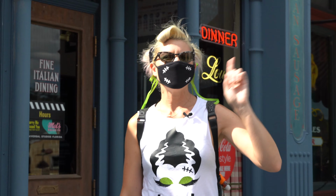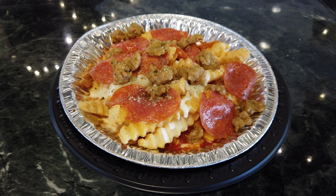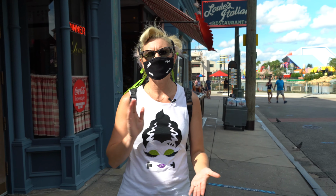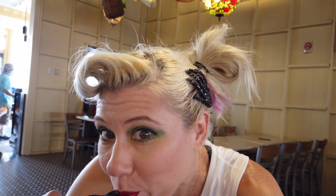Is Louie's. Guess what? Pizza fries! They are back and they are available all day, every day here at Louie's or at the Fantastic Four Cafe over in Islands of Adventure. Woohoo! Just beware, especially if you're here on a weekday, they're made to order, so it can take a little bit of time. So they're not super immediate like the pizza is here. Just FYI, still delicious. Just as good as last year, for sure.